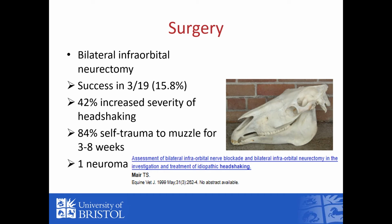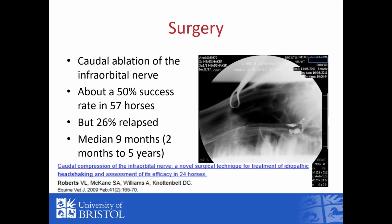Tim Mayer published this, and I think he was very visionary in addressing the nerve, because this was still far back at a time where we thought it was behaviour or allergies or goodness knows what. People had talked about the nerve, but people had actually moved away from that as a potential cause. And he cut the nerve. Now, 3 out of 19 horses got better. There were lots of potential side effects, and it's not something that we want to do because nerves try and grow back, and it does cause all sorts of problems. But it was still hugely useful for directing people towards this being a nerve problem.